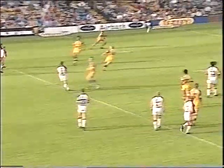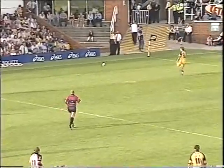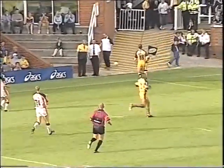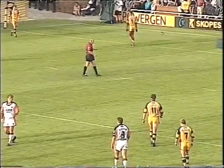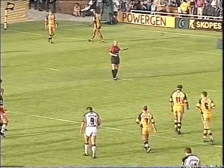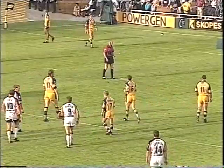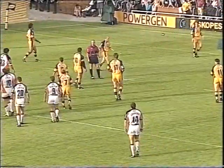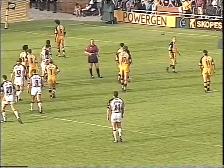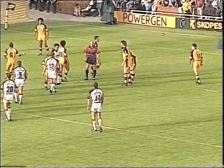This is Orr. Orr kicks through. Connolly chasing. He'll make sure this time, in fact, he can let it run dead this time. So Castleford lead by 2 points. 7 minutes gone in the second half. As close as you like this game.